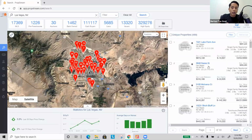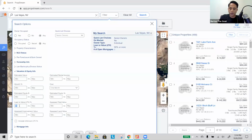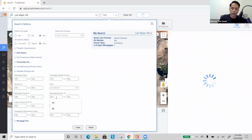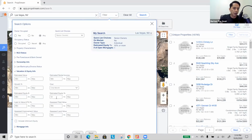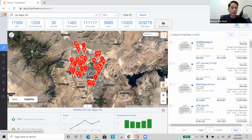Again, if you're wholesaling and you want to deal with senior owners, don't use the loan to value ratio, just switch it up and use the equity filter, right? Do 50%, 60%, the higher the better. In this case, we're able to find that many senior owners with a mortgage, but yet they still have 50% or more in equity. So that's one of our latest filters that we just released, the senior owners.